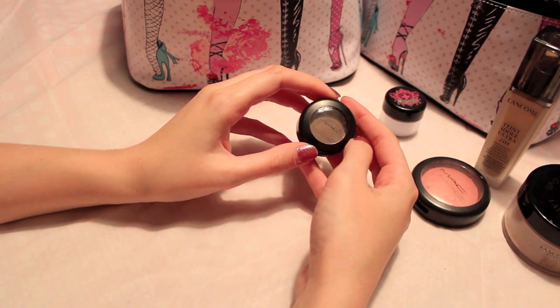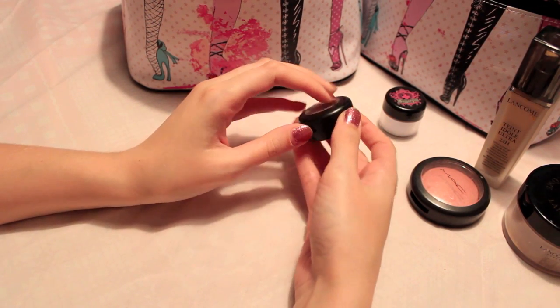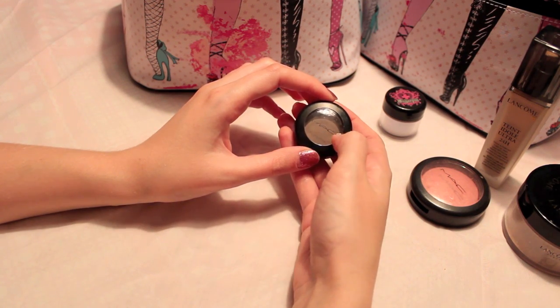And this is an eyeshadow by MAC in Copper Plate. It's a matte eyeshadow. And I use this to help fill in my eyebrows.